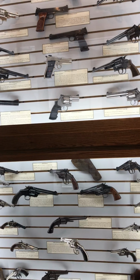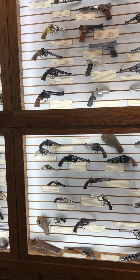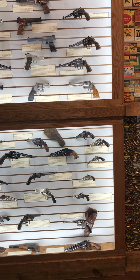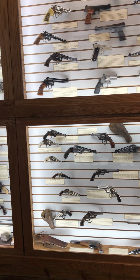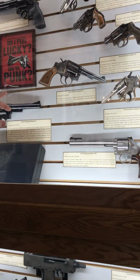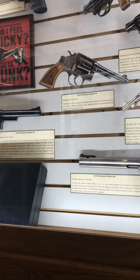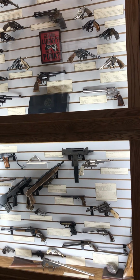Some rare and collectible Smith & Wessons. We do have lots of Model 10s. We do have a couple, I guess they're factory demonstration revolvers. Here's one of them here. It's actually got a clear side plate on it where you can see the internal workings of the Smith & Wesson revolvers. Well, those would be one-ofs only then. Yeah, there's a lot of those in here, that style of guns.